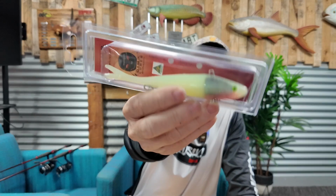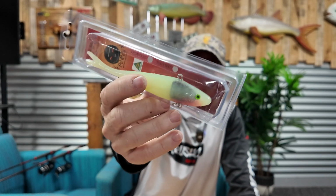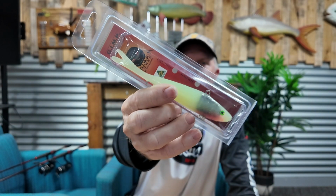And they do make some big vibes as well. I'm not the world's best vibe fisherman, but big, strongly built vibes by GIMP Lures, the guys at Audacity Tackle Supply. So if you Google GIMP Lures, you can probably see the full range of what they do. And over the following months, when I give these a test, I'll come back and let you know what's happening with them. What else is happening?